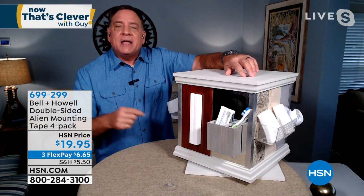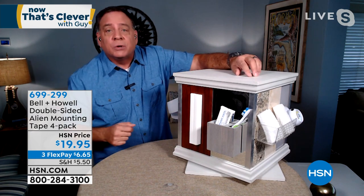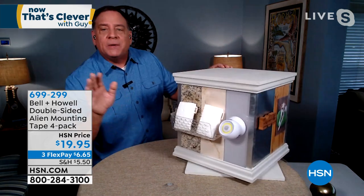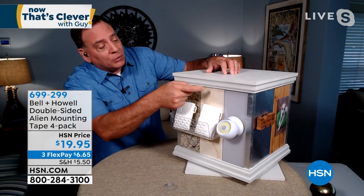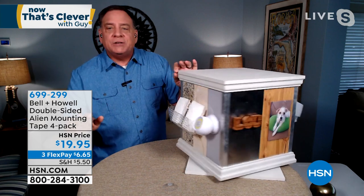If you want to put up a caddy on your mirror in your bathroom, maybe you got a small bathroom and you want to have something to hold your toothbrush and toothpaste. On a mirror, you don't drill, but you can use alien tape. By the way, there's no residue left behind, which is one of the things that makes this so cool. Now, marble, granite, glass, any of these surfaces, 100% you can use alien tape.